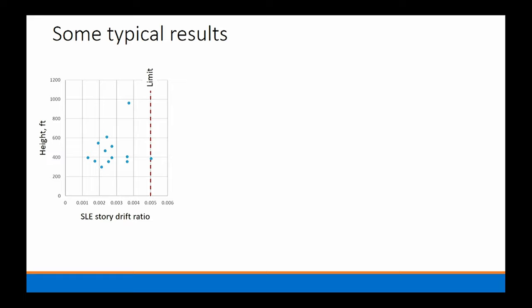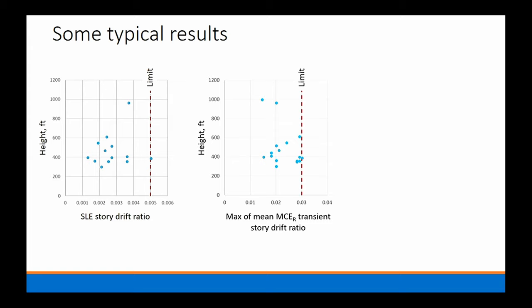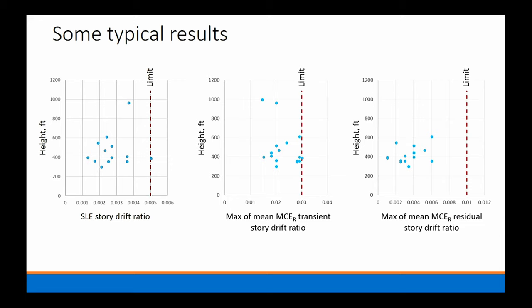Here's a sampling of building projects I've worked on. What kind of story drift do we typically get? They're typically well within the limits. So in terms of service load behavior, likely to be pretty good. At MCE loading, we're pushing close to the 3% limit on some of these buildings. But again, bear in mind the shear stresses are within limits. The strain demands are pretty low. They're drifting this far because they're so tall. Residual story drifts, pretty low.